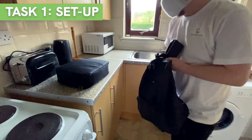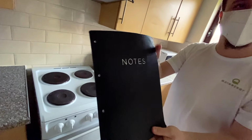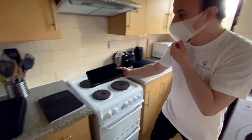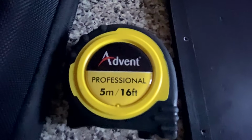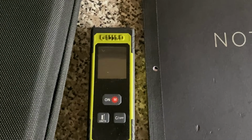Cool, right. So first thing I normally do is actually just set everything up. So we'll get all our tools out. Very important, the notes. This is how we keep track of everything. Next we have the iPad. This will be used to input everything onto the online software at the end. Tape measure is next. That's just to measure the wall thickness of the sheltered wall and also the main property as well. And finally our laser. That's to measure the height, width, length and anything else we need it for.